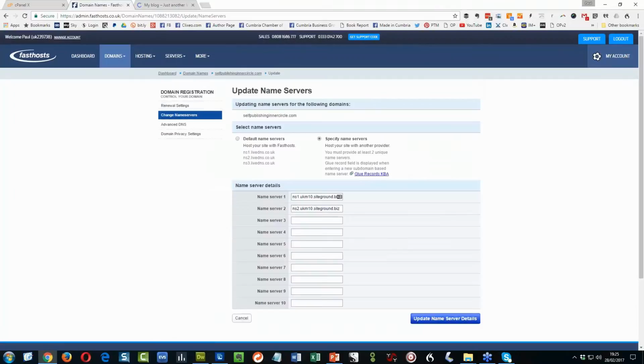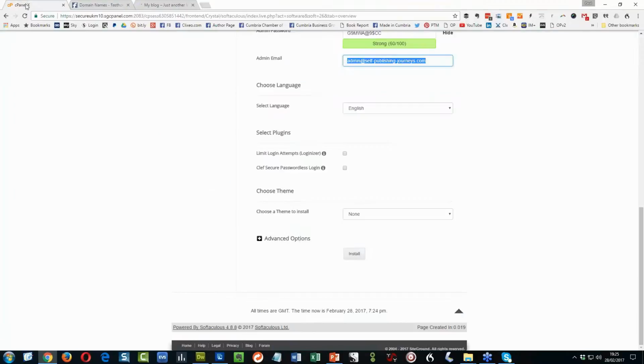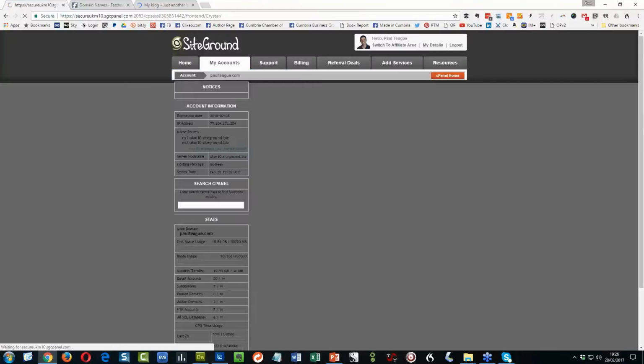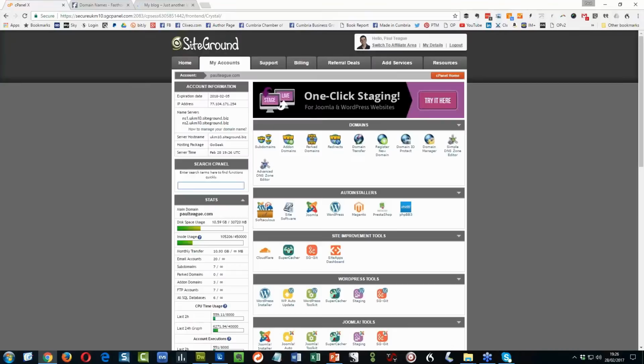Now, again, you might say, oh, too much tech, I don't want to know, it's more than I can deal with. But I would encourage you to grasp this, because there's really not a lot of tech involved. When you go to your cPanel, when you've got your SiteGround account or your Hostgator account, the first bit of information they give you is your name servers. And there it is in my SiteGround account. You can't miss it.